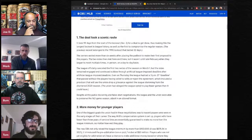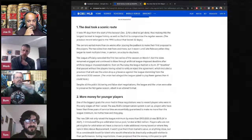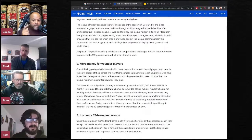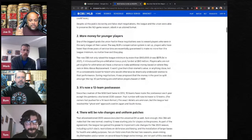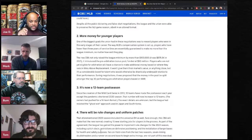Not easier, but it cuts down the amount of competition. You cut down a series, right? You cut down to one game, one game in each league. Here you go. Now it's a 12-team postseason. So now it will increase to 12 teams. The owners had pushed for a 14-team format, so they put it to just 12 instead of 14.